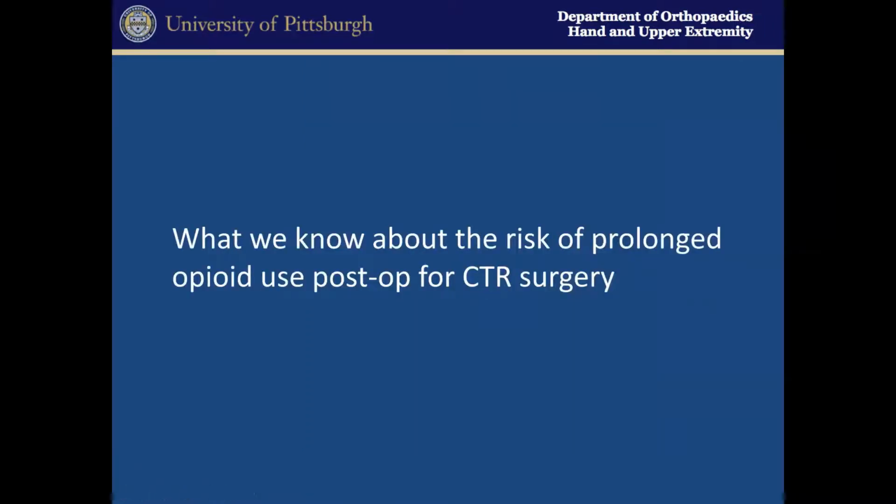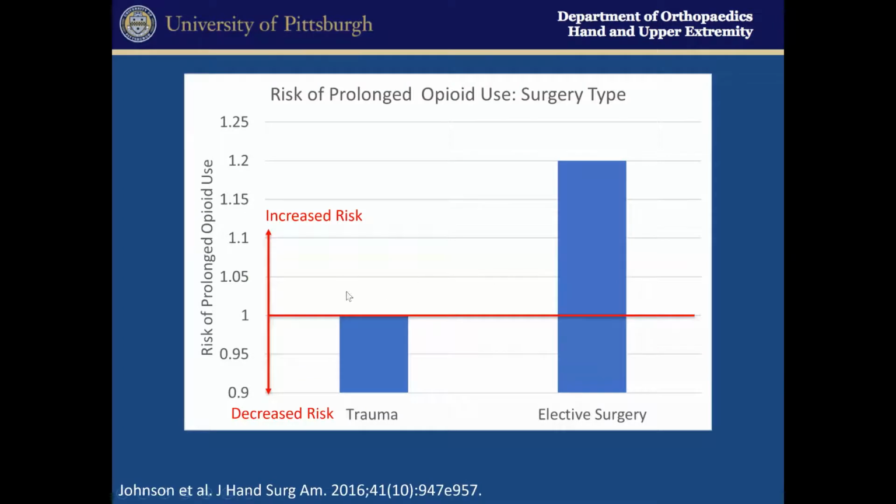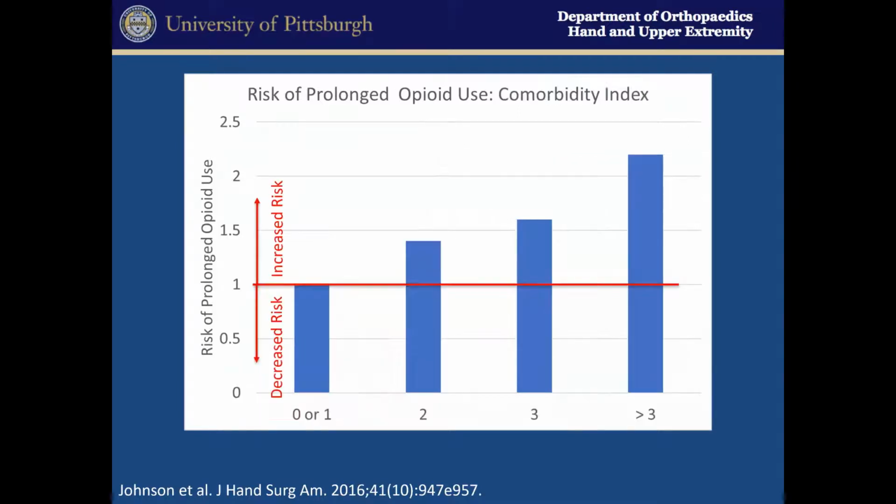Now I want to talk about what we know about the risk of prolonged opioid use post-op for carpal tunnel release surgery. So on these graphs, if a score is greater than 1, that indicates an increased risk, and a score less than 1 indicates a decreased risk. We can see here that patients who have an elective surgery have an increased risk of prolonged opioid use relative to patients who have a trauma-related surgery.